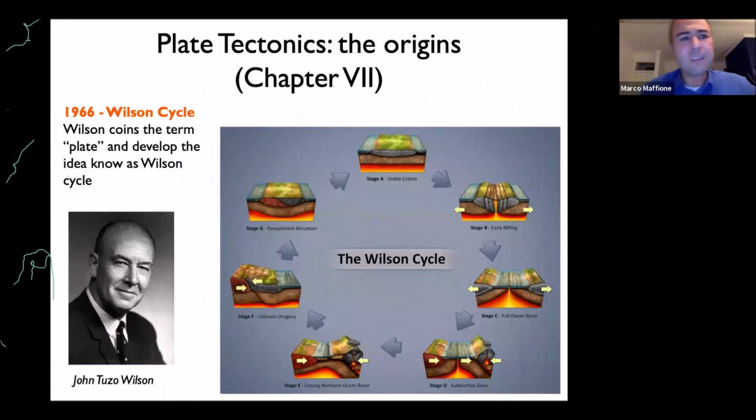Tuzo Wilson was the person who proposed the so-called Wilson cycle. The Wilson cycle is a very simple mechanism. What he suggested is that the evolution of our planet occurs along a cycle that is repeated over and over throughout geological history. And it is composed of several processes that are key within this cycle.